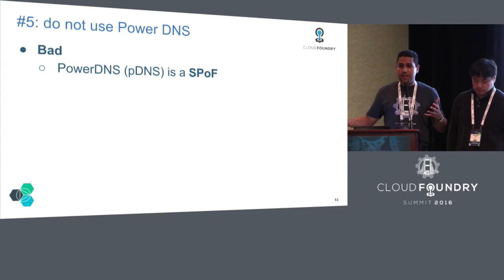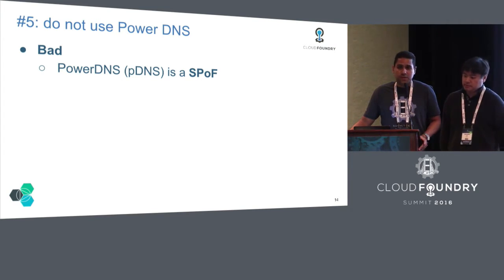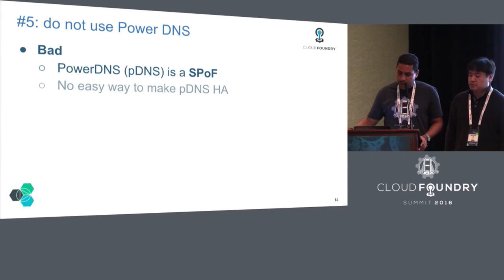Now, if the IaaS that you have provides DNS, that's great. Otherwise, you use something like Power DNS, but that's a problem because it's a SPOF, right? So single point of failure, and it will go down. And when it goes down, your whole deployment is dead, pretty much, until you revive it or you fix it or something like that. So that's a big problem. And it's not very easy to make Power DNS HA.